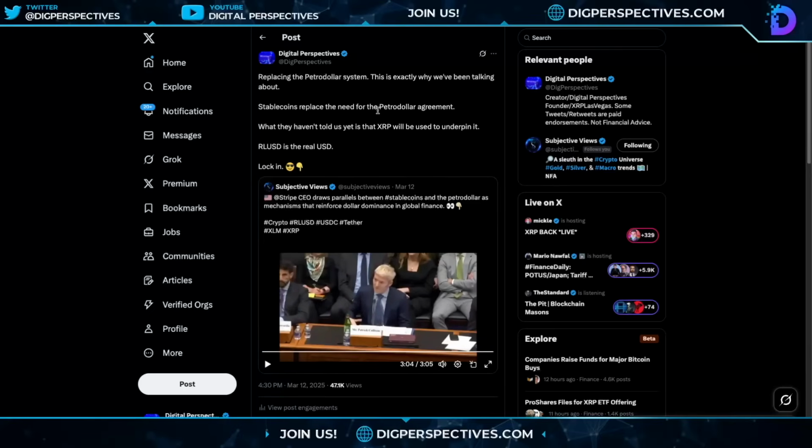No question about it. Well said by the CEO of Stripe. Replacing the petrodollar system, this is exactly what we've been talking about. Stablecoins replace the need for the petrodollar agreement. What they haven't told us yet is that XRP will be used to underpin it with a basket of assets and commodities, digital and hard and soft, I believe. The real USD is the real USD.